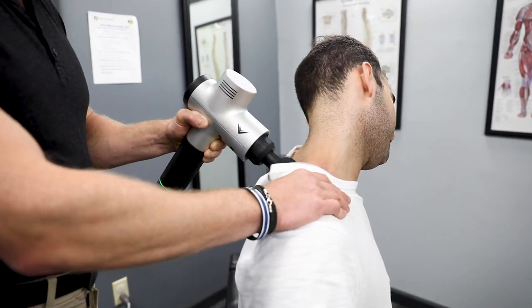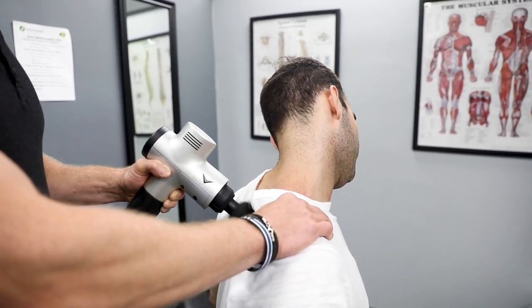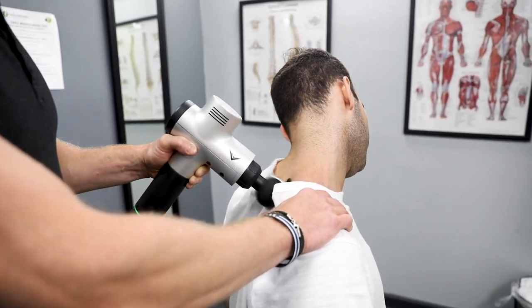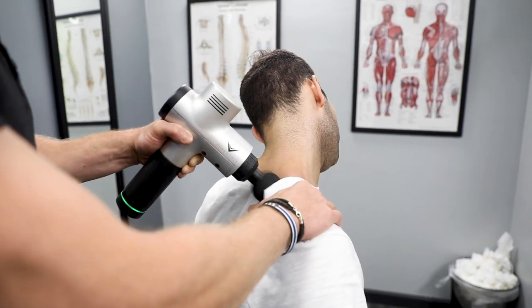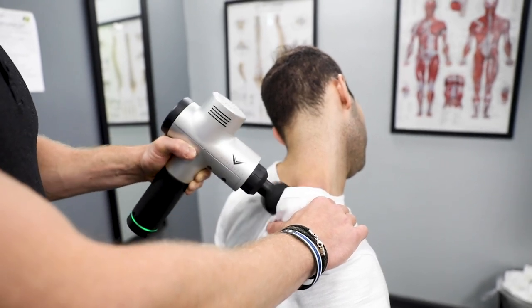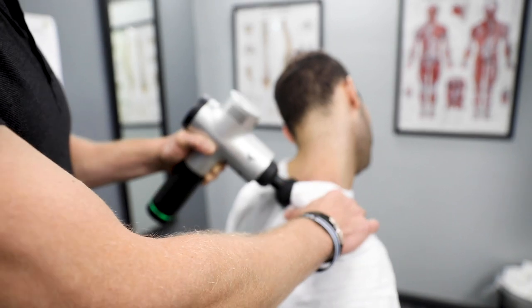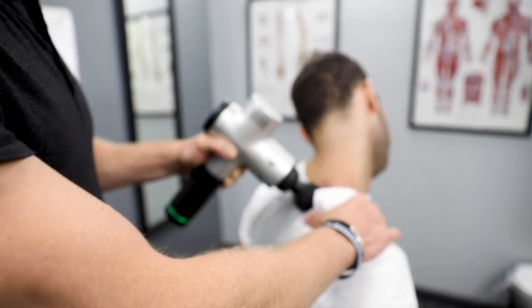So a great neck stretch to do at your desk is really just a passive slash active pull of the head. He's not using his hands. He's just using his neck muscles on the left side to pull and stretch the head and the neck over to the left side. As he does that, it's allowing us to open up the right trapezius, the right levator scap, and really just get in and dig out some of the muscles up here.